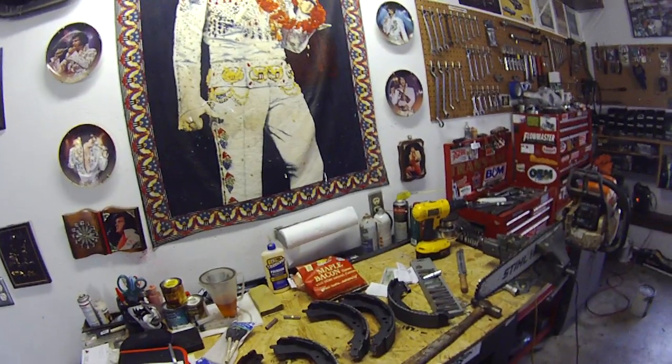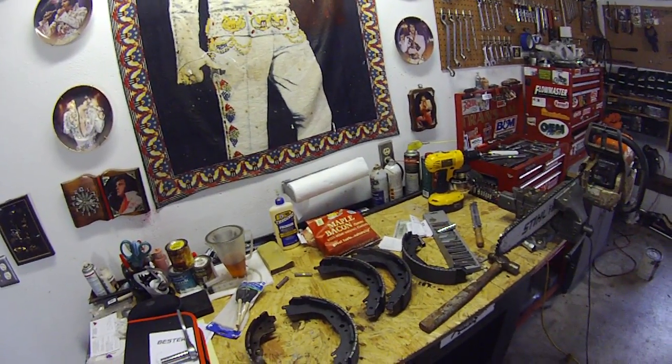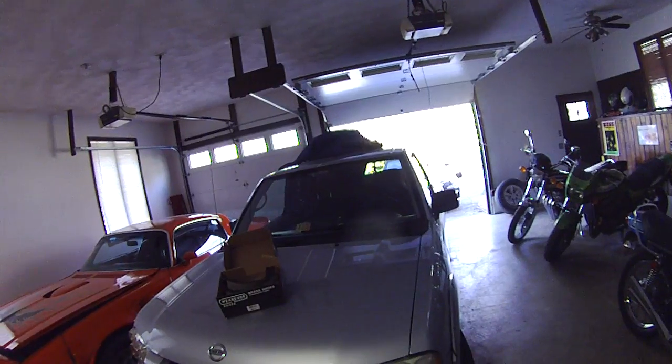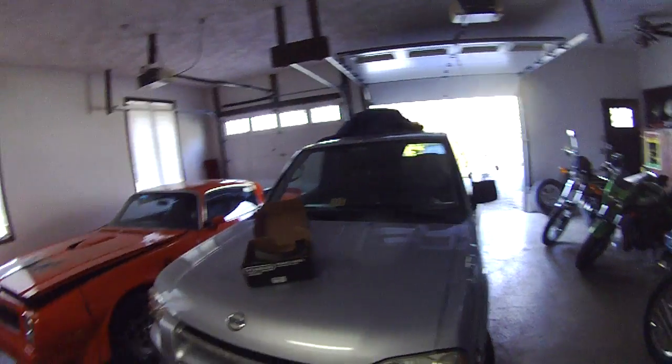Just a quick segue here before I get into the BMW 7 Series Hybrid. I've been doing a drum brake job on my Nissan Frontier pickup here, and it just goes to show you to always check and open the box before you head home from the parts store.